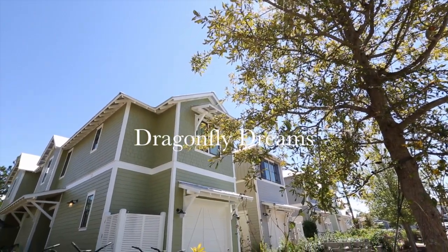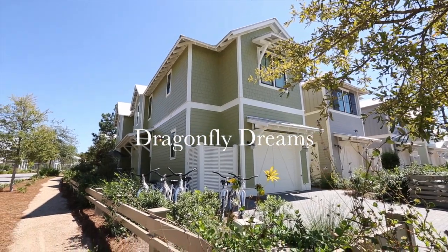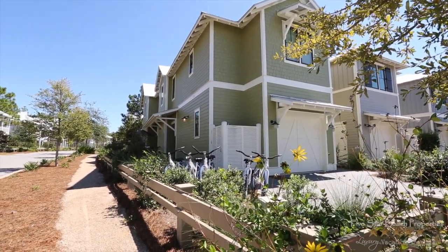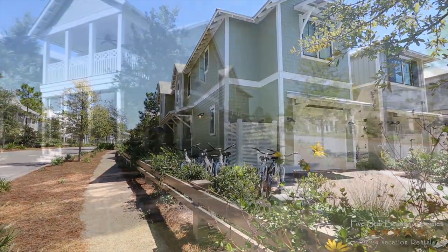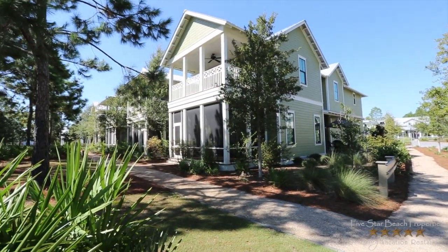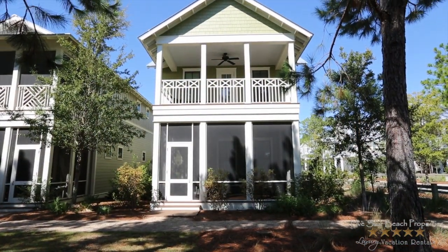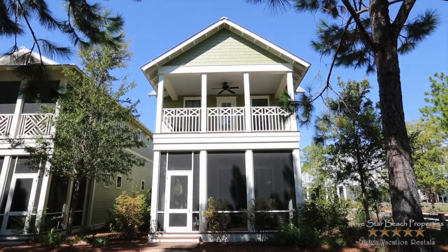Dragonfly Dreams is a spacious 5-bedroom, 4.5-bath, privately owned home near the Garden District of WaterColor, Florida. From the wood flooring and custom artwork to the spacious living areas and screened-in porch, this home was meticulously designed to embody the laid-back attitude of 30A.